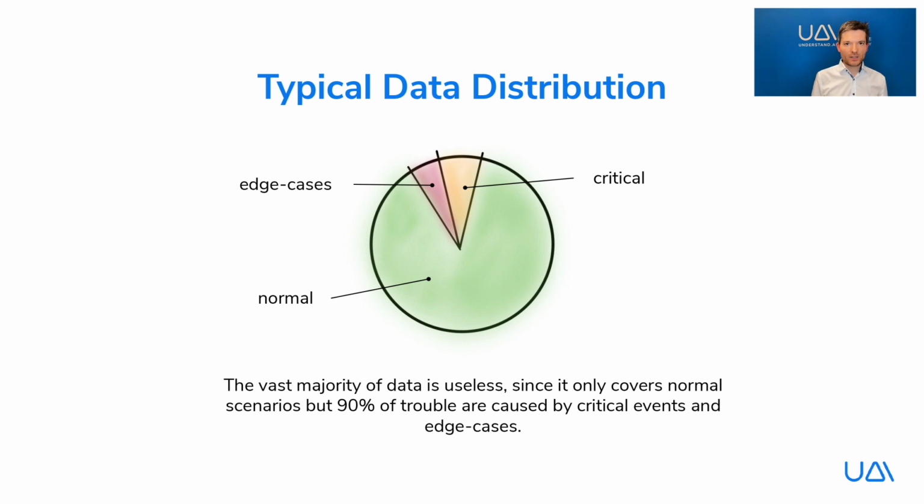Now let's talk about typical data distribution and the problem which comes out of it. If you're driving around with your car, for example, most of the time you're not ending up in critical situations, and you're also not ending up in questionable situations, so edge cases, where you're not really sure what to do. That's the normal scenario. But if you want to train an AI which really reliably detects your environment and knows what to do even in critical situations, then this data distribution is not really helpful, because if 90% of the data is normal driving, but you need exactly those edge cases in critical situations, a lot of those 90% of driving is simply worthless. In other words, it's super hard to come to a data set which has enough critical and enough edge cases. And that's the problem with the data distribution.